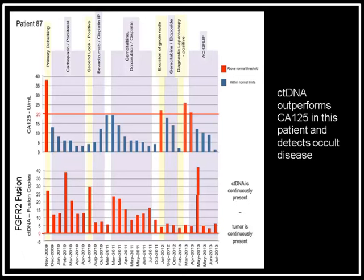And what you can see is that every one of those 28 samples over that four-year period demonstrated the presence of tumor, because the fusion was identified in the bloodstream. So in this individual, just as could be expected from looking at the clinical course, ctDNA is shown to outperform CA125, and it detects occult disease.